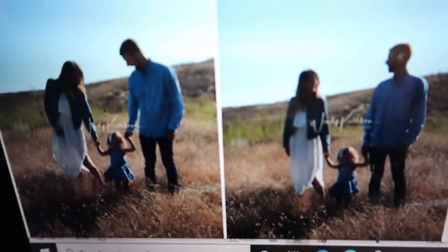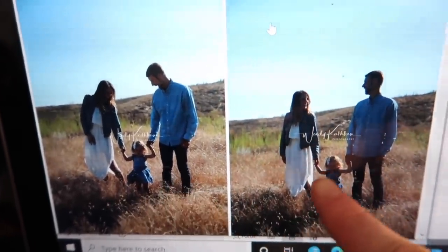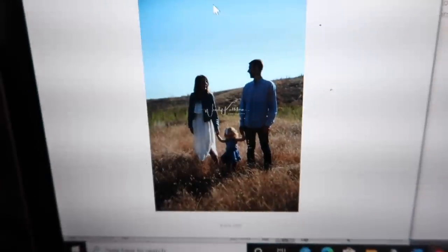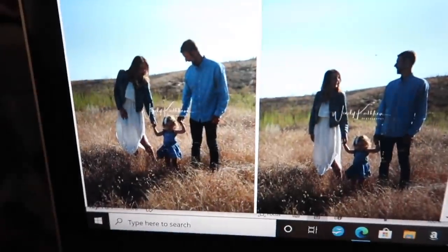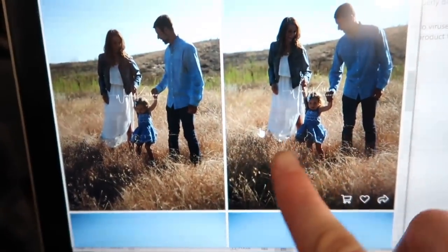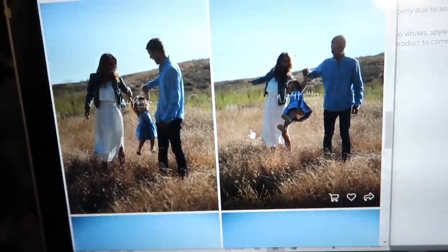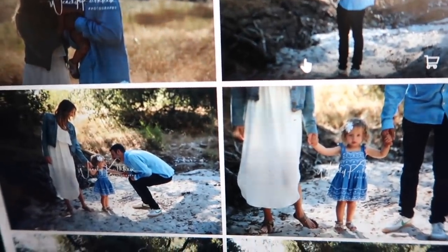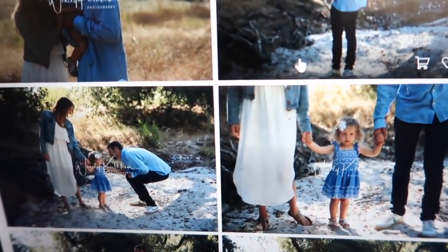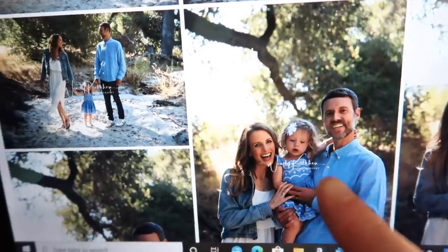Okay, so these are really dark right now, but she'll lighten all of these up. Oh, but those look so cute. Oops, didn't mean to do that. So these are all the ones from the field and us like swinging her, which was so cute. These are the ones when we were kind of in that darker foresty area. Oh, those are so cute. Hold on. Oh, I love that one. I wish she was smiling in it.